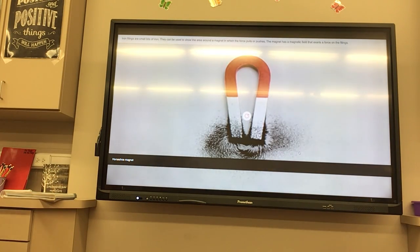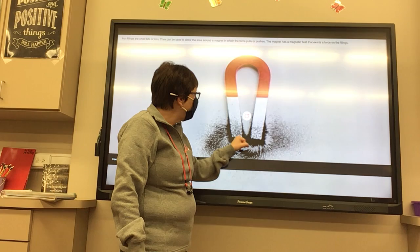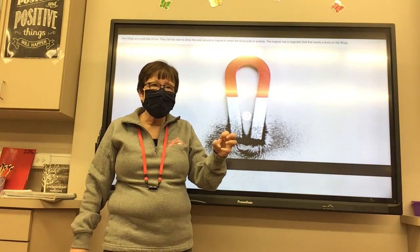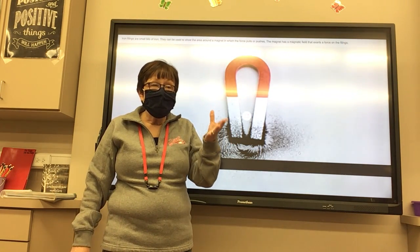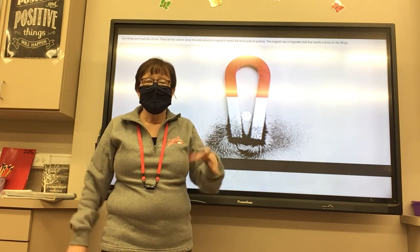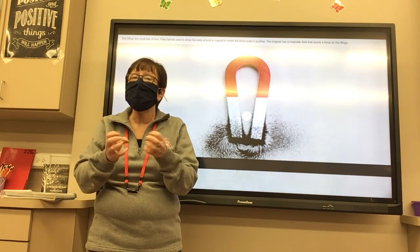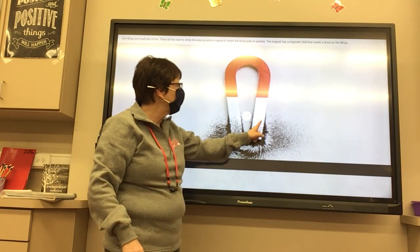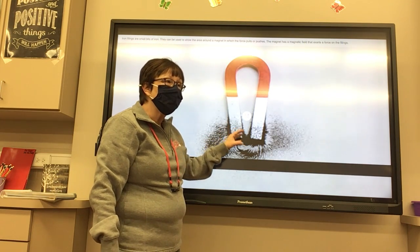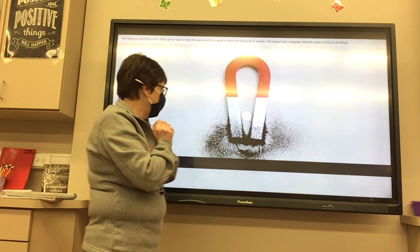Okay, so look at where the filings are. They're all right in here, because that is where the pull of the magnetic force is. That's where the north and south poles of the magnet are. So that is where most of the force is. So that is where all the filings are being pulled, right here. There's less here, right? There's less there, but there's more right here, because it's closer to the north and the south poles. That's where all the force of the magnet is.